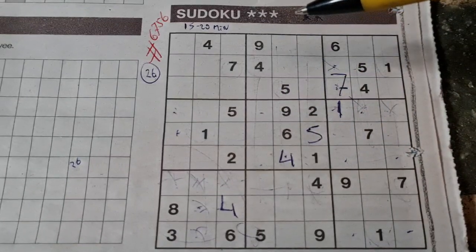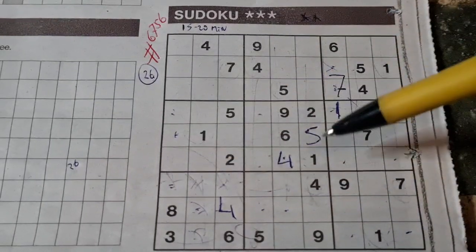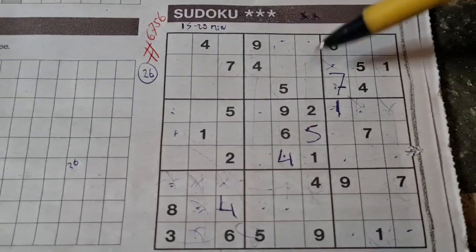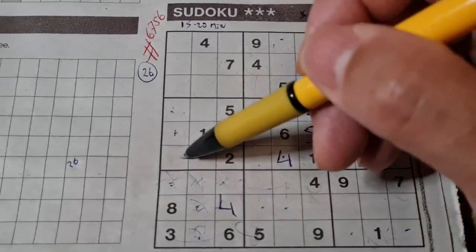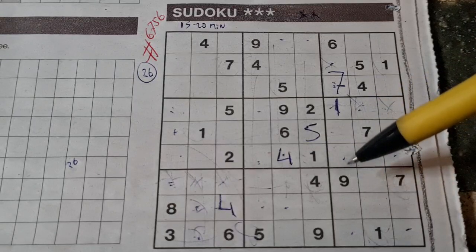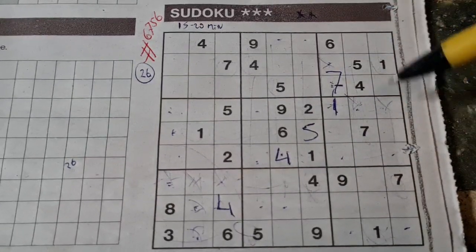Cannot continue with the 4 now, need to wait. I'm thinking. Need a 7 here. 7 there. And 7 here. 7 there. Okay. I'm thinking.